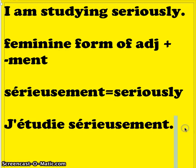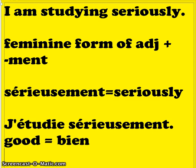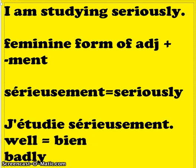All right? And then we have a few irregular adverbs. The adverb for good is not bonnement, but it's bien for well. And, well, let me put well here instead of good. And then in English, badly, we just add ly to bad, but in French they don't do that. They have an irregular form, and it is mal, which means badly. All right, so those are the two most famous, you might say, or infamous adverb exceptions. But normally the rule is feminine form of the adjective plus ment. It's like adding ly in English.